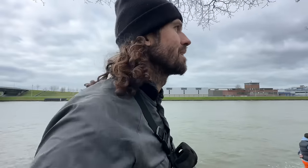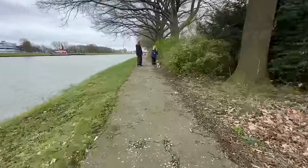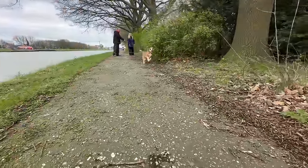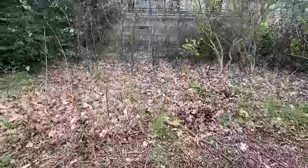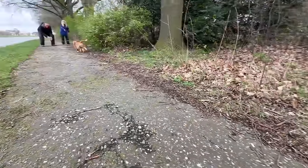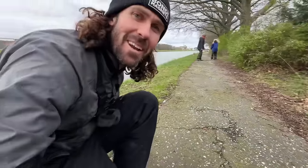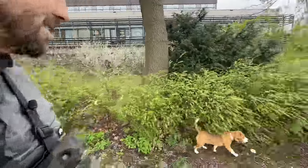There's a runaway dog here. It's a beagle. Look at him. Hello. We got a runaway dog. Come here. Hello. Oh, he's gone back. Oh, hello. The runaway dog, huh? He's having a great time. That was a cute one. Oh, still going.